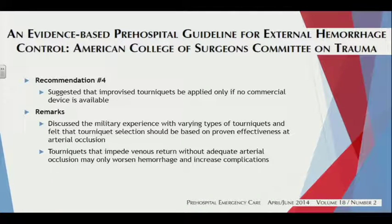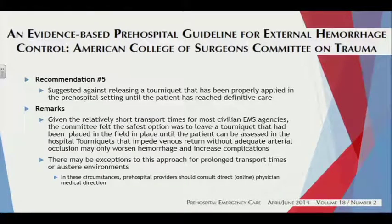So then number 5 is they suggest that improvised tourniquets be used only when no commercial tourniquets are available. And again, that's from the military experience. And again, we talk about if only venous flow is obstructed, then you're going to actually have worsening hemorrhage and increased complications.